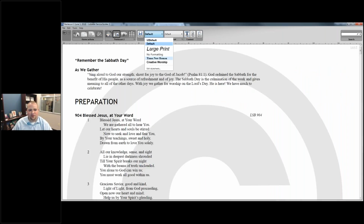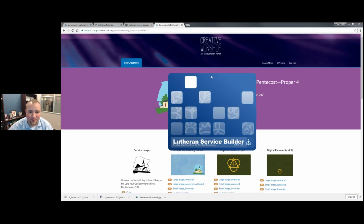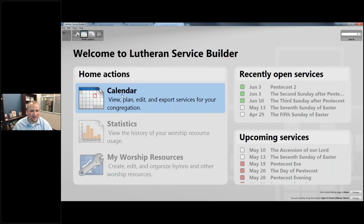We can even switch it to our Creative Worship style sheet, and it'll look like it's just coming off of the disk or off of our new web service. Whoops, except I think I broke it. Sorry about that. Well, that's fun. These things always happen while I'm live. Again, I have too many system resources being used right now. So I would recommend that as you are presenting or preparing for your service, maybe not live stream it. There we go. Okay, so let's go back to that.